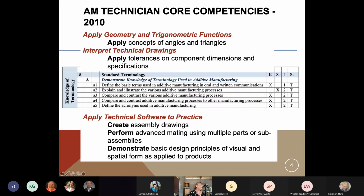But what I did is I pulled out of our competency model the ones that I'm going to go through today with a 3D pen. For real, we're going to learn how to apply concepts of angles and triangles. We're going to learn how to apply tolerances on component dimensions and specifications. We're going to do a lot with AM terminology. There's going to be a lot of stuff there.